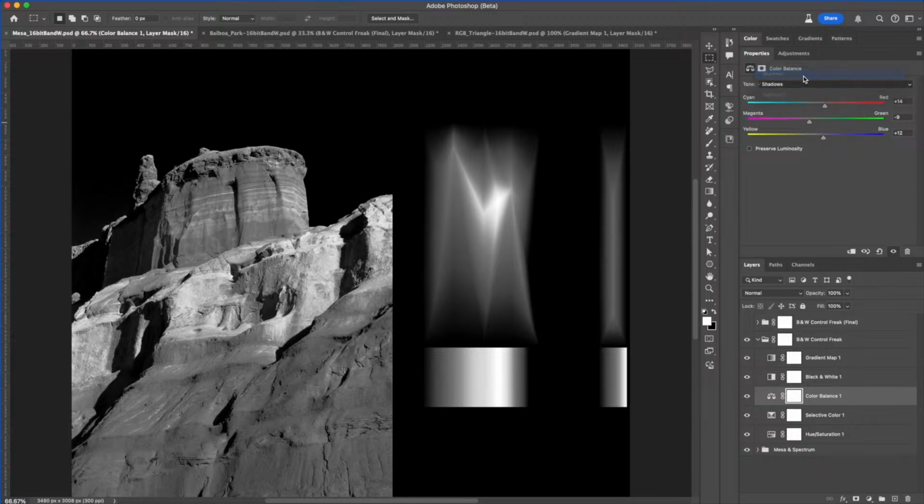Let's go ahead and move to the shadows, and I'm going to bring more of the red in, and we'll get rid of some of the magenta, and then we'll start favoring the yellow in the shadows. That gives us a little more detail, if you notice right in there. Okay. And finally, in the highlights, let's give a little more to the cyan, a little more to the magenta, and a little more to the blue. There we go. Now you can see when I change some of those colors, we've got a little bit extra right there.